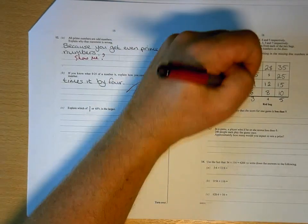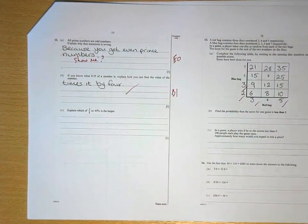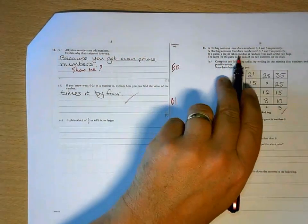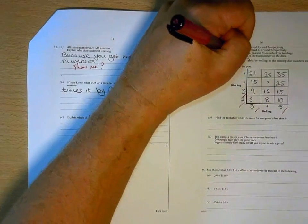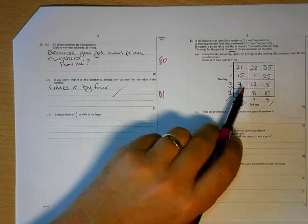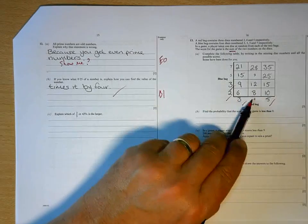Alright, so you've got your 3 and your 2, and your 3 and your 5 correct. But you've done the wrong thing with them. So this is saying here they're taking one disc from each of the two bags, and the score is the sum. Now sum means add, and all you need to do, if you're not sure of that, is look at what they've done with these numbers to get that number.